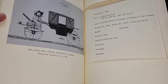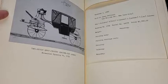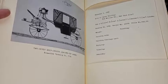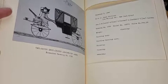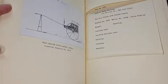Okay, this is a Stillman. Okay, this is a 2-horse drop center leather top landau. Brewster drawing 3726, and this was from November of 1882. This one was sold to James Stillman, who was in New York City at the time, and there's not a lot that we have documentation on this one except that it sold for $1,700. Now this one is always a fun one. It is a pony chaise with carved panels. It was sold to James Stillman in 1883 and $725.